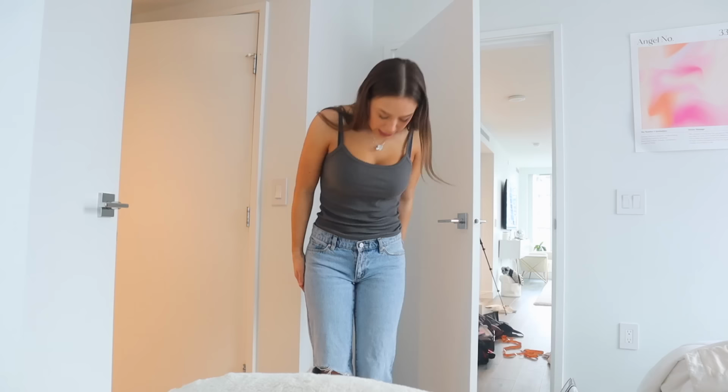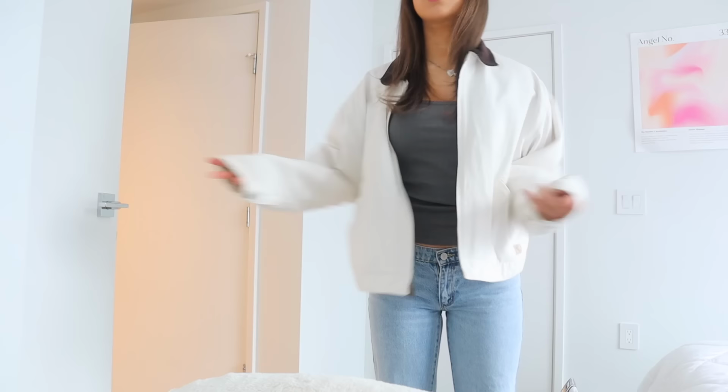Okay, I'm literally gonna wear the shirt that I was wearing right now. I have these low-waisted blue jean pants. I kind of just want something really casual. I'm gonna throw on this jacket on top and just call it a day.